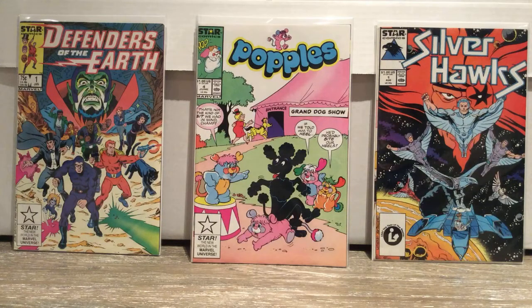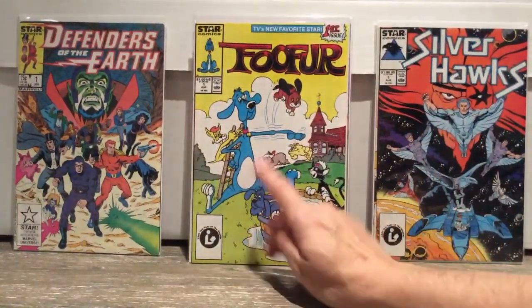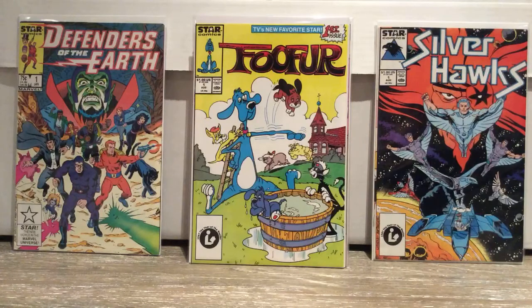What else do we got here? Oh, I remember this. This was definitely a cartoon. I remember seeing this cartoon, Foofer. Who remembers Foofer? TV's new favorite star. Well, there you go. Clearly it was on TV. First issue. Again, today we're showing off some Star Comics. This was Marvel's intermediate line. Below their superhero line, they had this comic to do all their kids Saturday morning licensed properties.